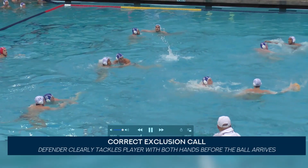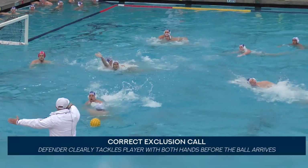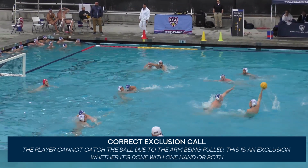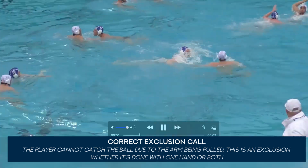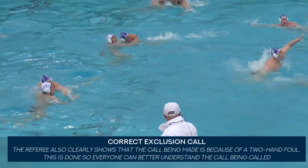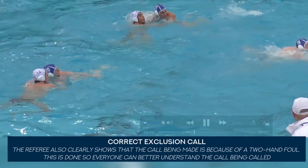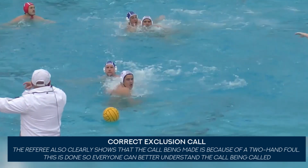In this video, we can clearly see the defender tackling the player with both hands before the ball arrives. The player is attempting to catch the ball but cannot due to the arm being pulled. This is an exclusion foul whether it's done with one hand or both. You'll also notice a clear gesture of a two-hand foul was given by the referee. This is encouraged to allow everyone to have a better understanding of the call that is being made.